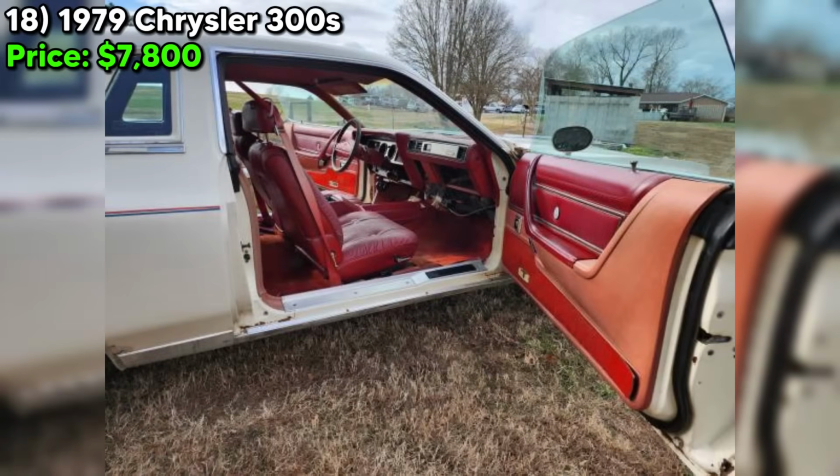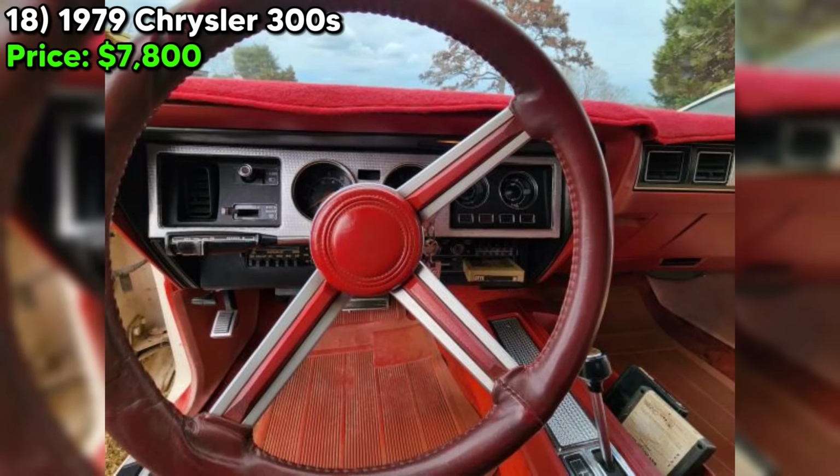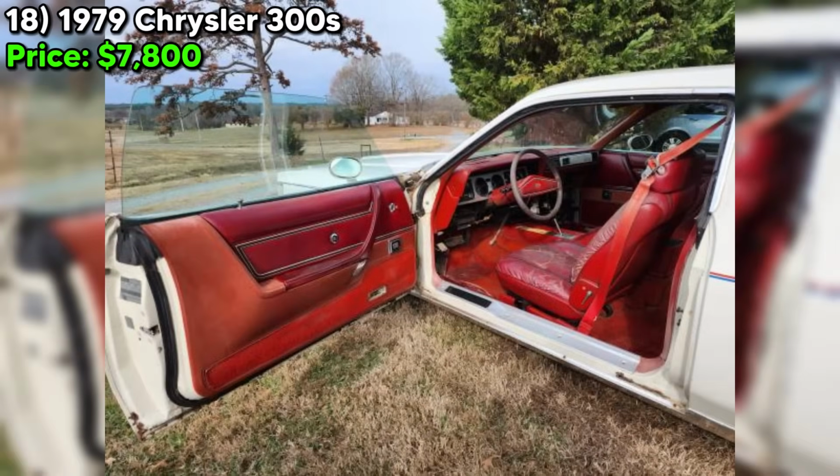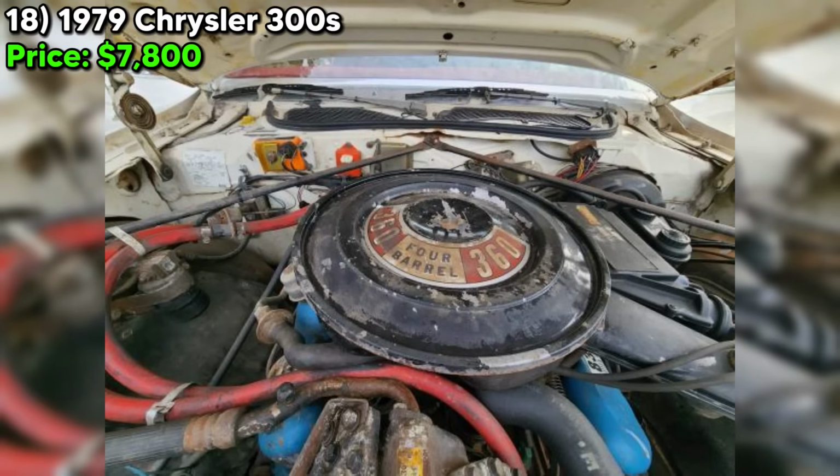Inside, the car has a red leather interior, which is original but shows significant wear on the front bucket seats, including tears and cracks. However, the seller states that the seats are still functional. The car is equipped with a factory AM/FM stereo with an 8-track player, which is reported to be working. The air conditioning system does not function and needs to be converted to use modern refrigerant.